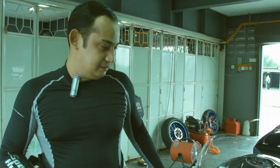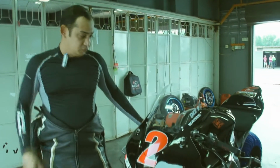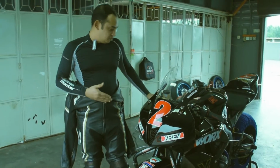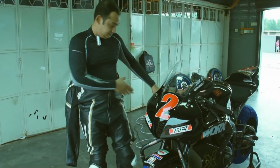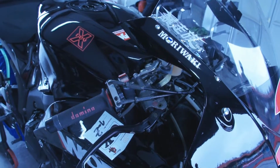Well, what we have here is a modified Honda CBR 600, which I use for the races. I guess in track riding, what we've pretty much done to the bike is upgrade the brakes. As you can see, the brakes have been upgraded in terms of the rotors, the master cylinder itself.